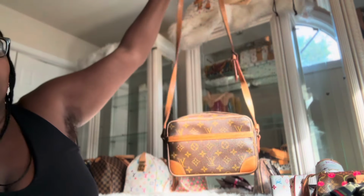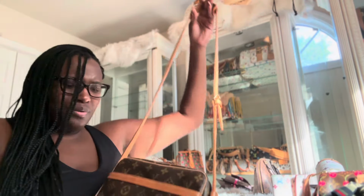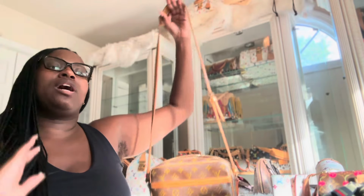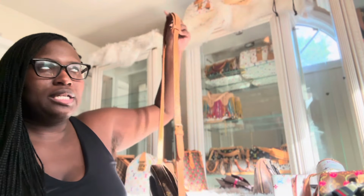I did a whole little think piece on the Trocadero 23 when I first got this bag from one of my connections in Japan, because I have never been a big fan of the Trocadero. I actually hate the Trocadero. I bought the Trocadero many years ago and I hated it. And that's because I didn't realize how many sizes there were to the Trocadero. I bought the big Trocadero, and I absolutely hated it because it's basically the size of a Compagnon. Like, it's this big, and so you're just walking around with a toiletry bag on your hip, and it was so ridiculous. I hated it.